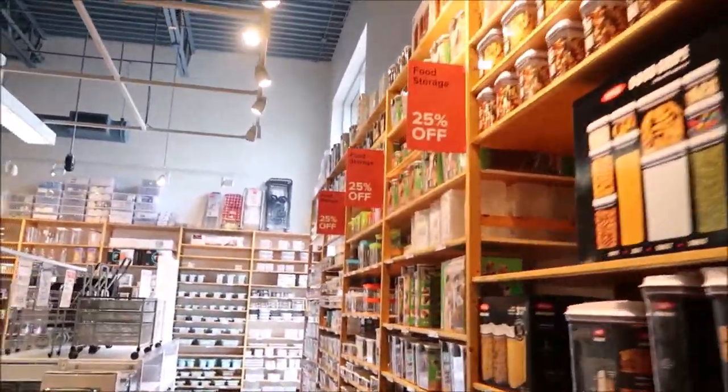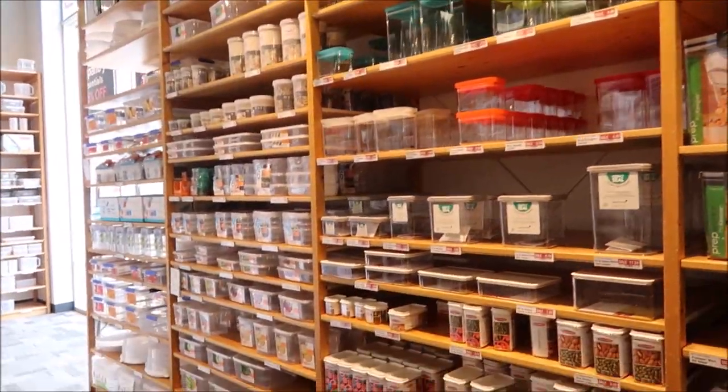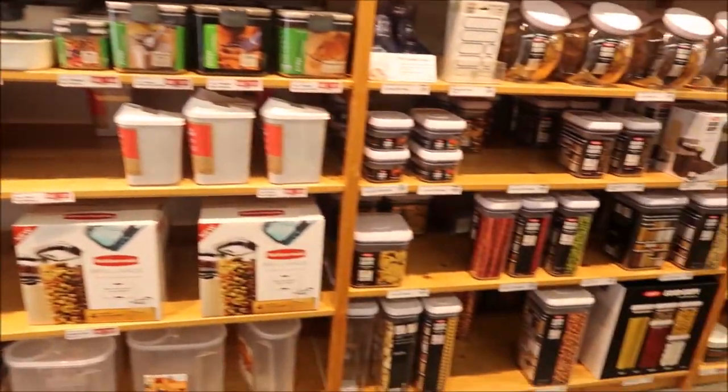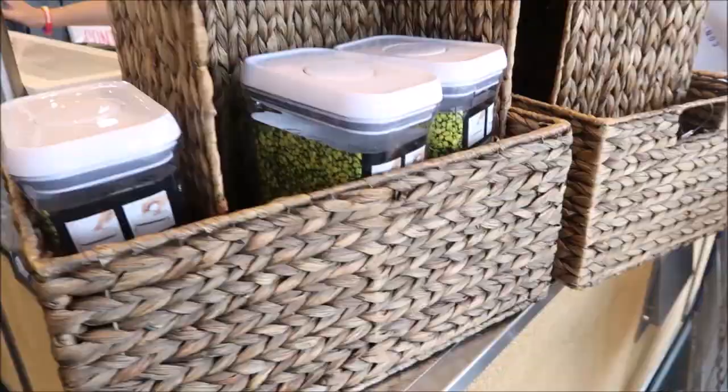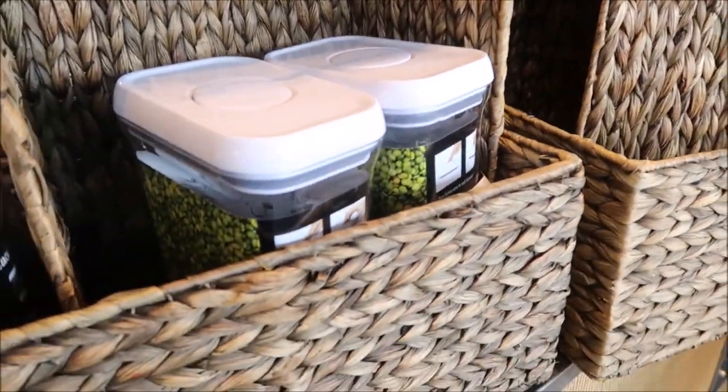You know, I couldn't find a whole lot in TJ Maxx, so I'm going to go ahead and pick these up. Everything on this wall is currently on sale, so I'm really excited because I'm going to be able to pick up exactly what I need. All right, here's my basket and here are the containers. I am going home now. All right, you guys, I am headed home.